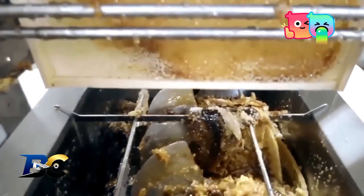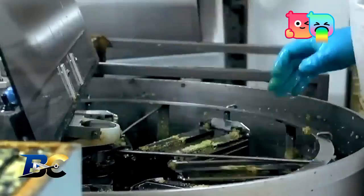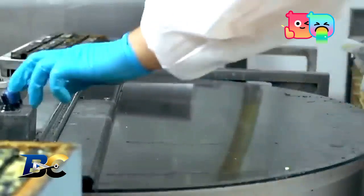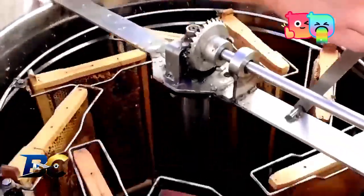Precisely. The frames are removed carefully. Any remaining bees, any stragglers, are gently brushed off with a soft brush. And crucially, they never take everything. Enough honey must be left. It feeds the colony through winter, prepares them for the crucial next season. So despite all the machinery that comes later, this on-site management, the perfect timing, it's entirely reliant on human expertise.